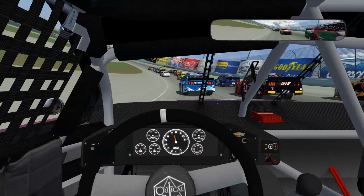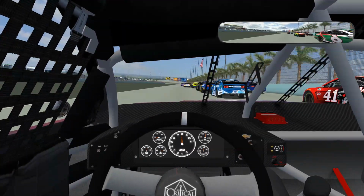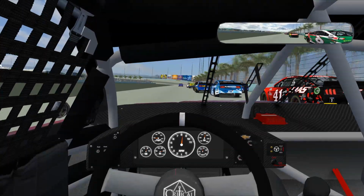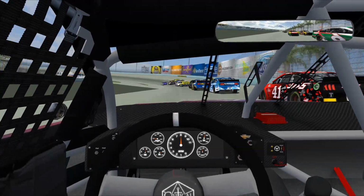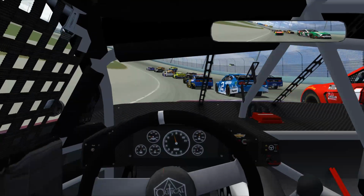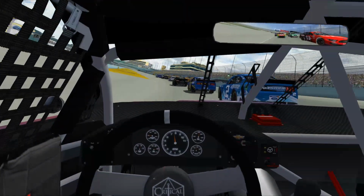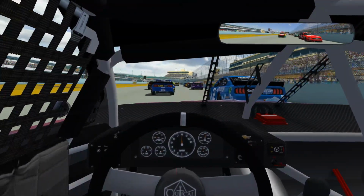And 3 wide in front of us, Keselowski, Custer, and didn't see who that was on the high line dropping back. But already some activity going up front side by side. That was Tyler Reddick who is dropping back. And if we can keep our wheels right on that white line, we can hook that bottom and carry that momentum around, and we will pass Custer.